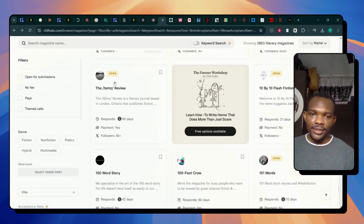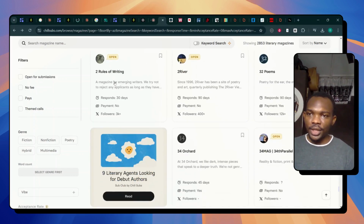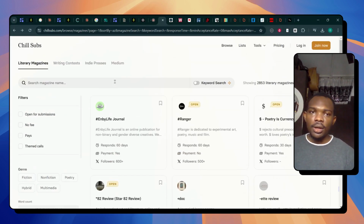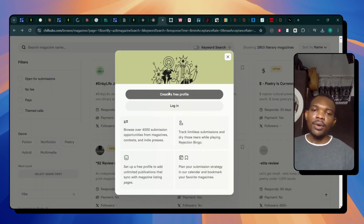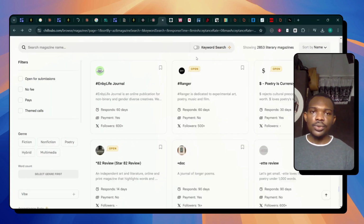Now, I like the design, the interface. It's really nice looking, sleek and straight to the point. But let's look at some of the features. Now, if you have a magazine you have to create a profile. So it's obvious we have to create a free profile and log in, right? That way we'll be able to browse over 4,000 submissions, track limited submissions, and try those tiers while playing rejection bingo. Set up a free profile to add unlimited publications that sync with magazine listing pages. Plan your submission strategy in our calendar and bookmark your favorite magazine. So this is more like a full tool to use to get what you want to do.